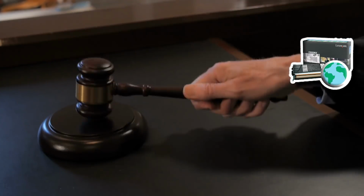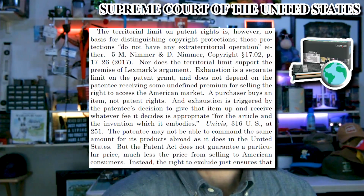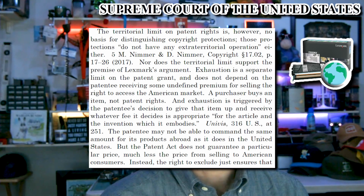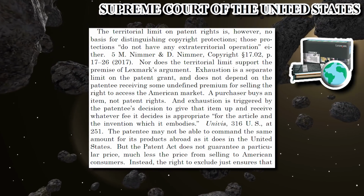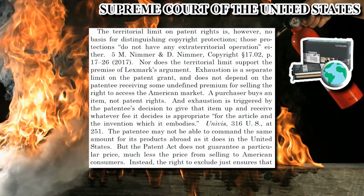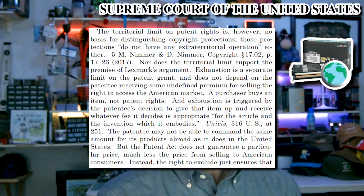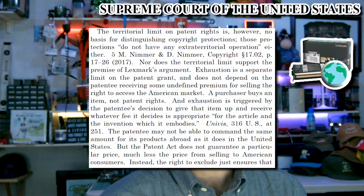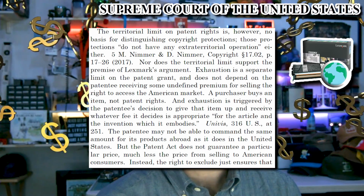However, the Supreme Court disagreed and pointed out the difference between the cited case and Lexmark's. The territorial limit on patent rights is, however, no basis for distinguishing copyright protections. Those protections do not have any extraterritorial operation either, nor does the territorial limit support the premise of Lexmark's argument. Exhaustion is a separate limit on the patent grant and does not depend on the patentee receiving some undefined premium for selling the right to access the American market. A purchaser buys an item, not patent rights, and exhaustion is triggered by the patentee's decision to give that item up and receive whatever fee it decides is appropriate for the article and the invention which it embodies.